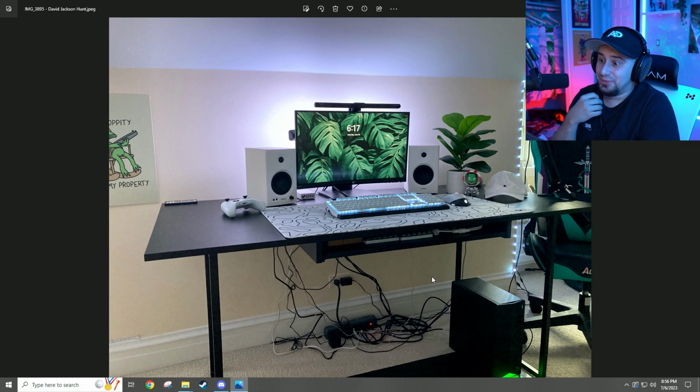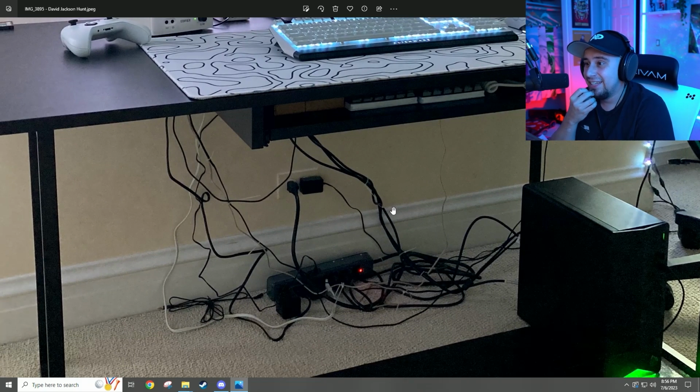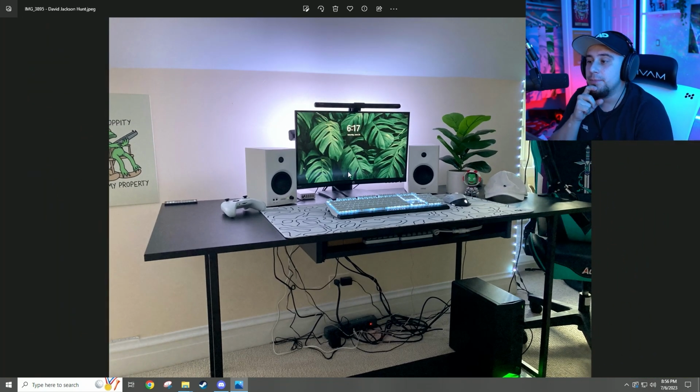Holy cables, dude. Oh my gosh. That was the first thing I noticed. But I love the plant theme you've got going on. The disc plate on the wall, I actually almost got that one too. I like how you fit green everywhere throughout your setup. But yeah, I really like your setup.